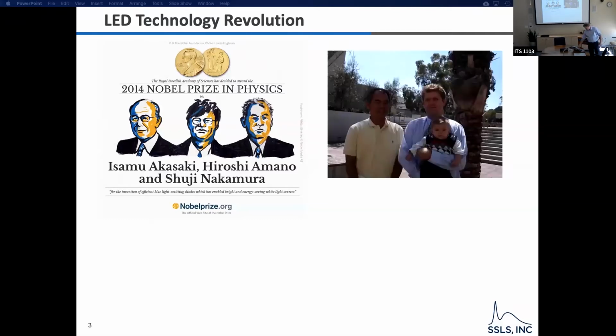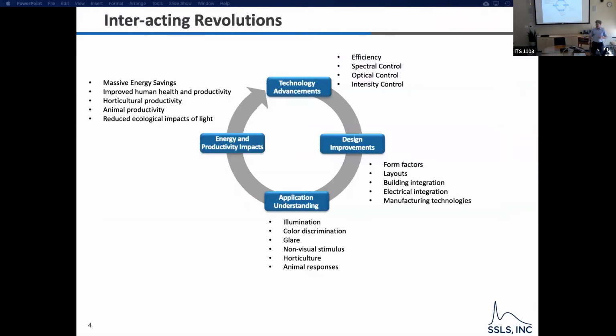So I like to show this picture. I don't know if you can see it. It's me, it's Shuji when I was finishing, and it's got my little guy there in a sweater vest. I try to get him to wear sweater vests now, but 13-year-olds don't go for that.